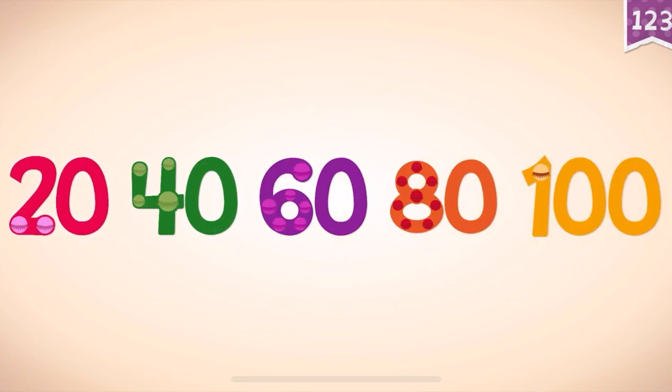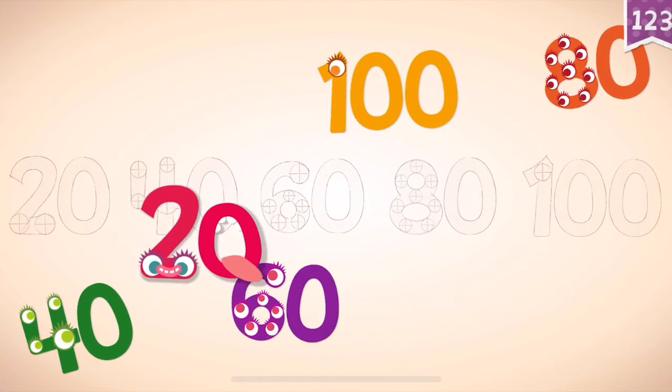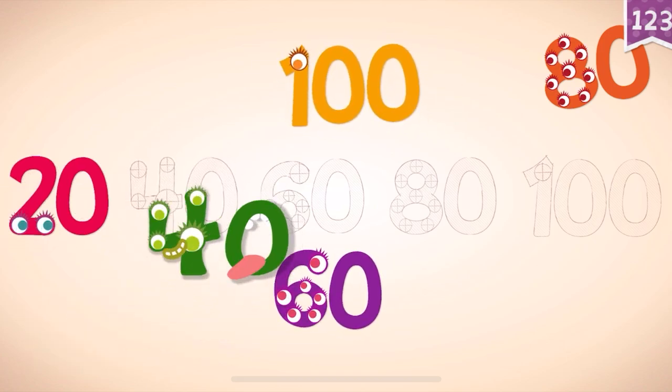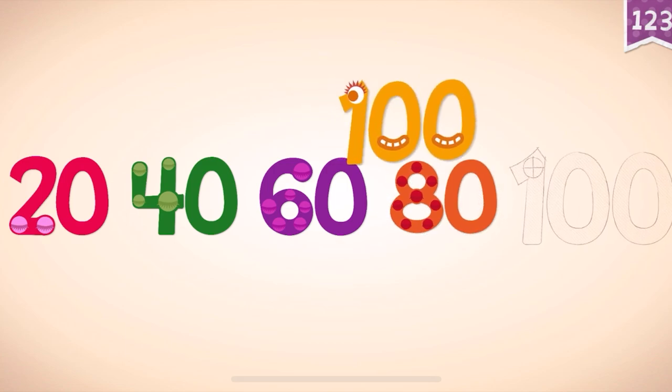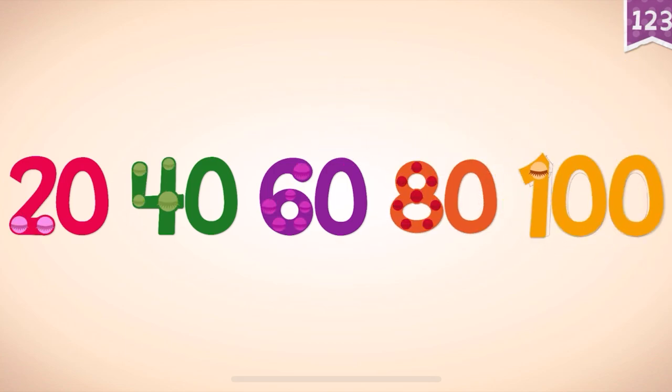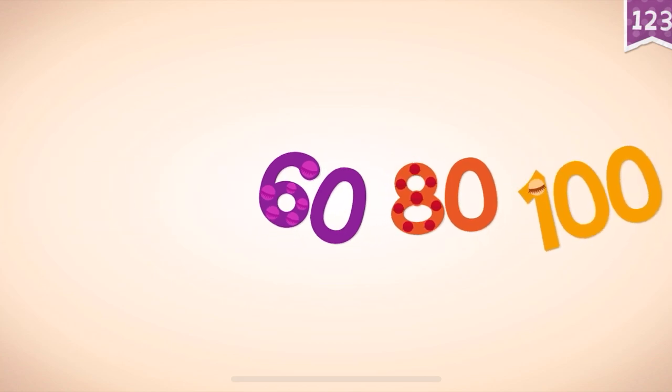Count by 20s. 20, 40, 60, 80, 100. 20, 40, 60, 80, 100.